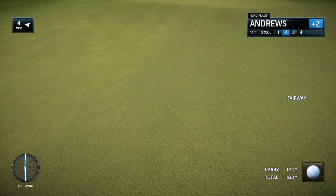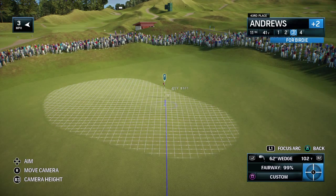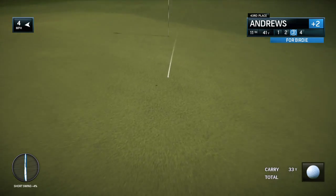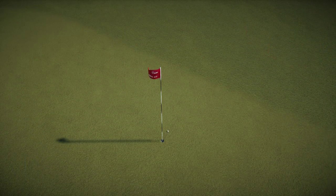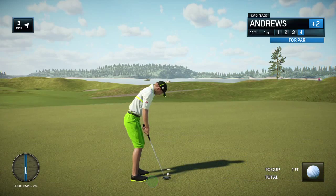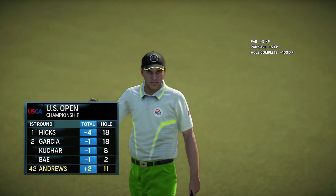So from the rough back to the fairway, that's the right way to go. Yeah, didn't take the bait, and at least now he's only going to pay the price of a poor tee shot. Still got a good chance, though, of getting away with par. Well, that's how you play the game, right there. That's a par, stays at +2.